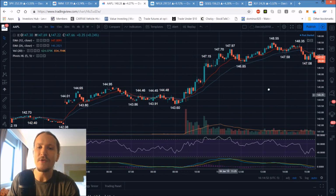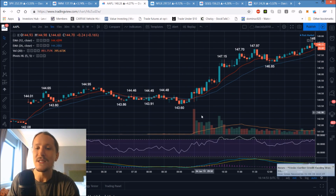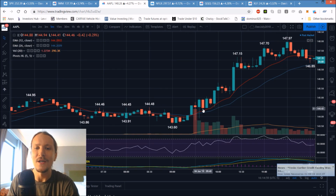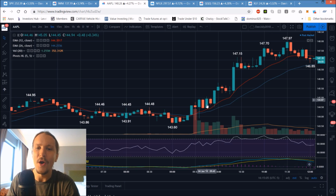So I made a little bit of an early entry. I didn't wait for the break of resistance like I normally do. And it ended up looking like it was going to be a bad decision because SPY broke bullish and broke its resistance, and then Apple kept topping out at 145 for 20 minutes in a row. Finally got its bull break, and they really picked it up for the next couple hours through the morning.